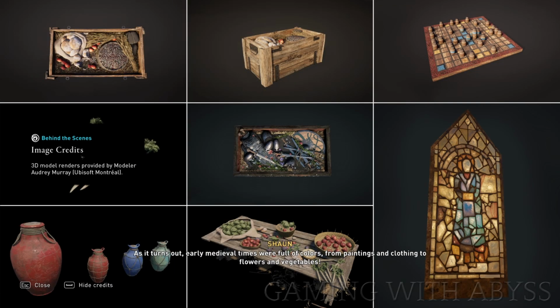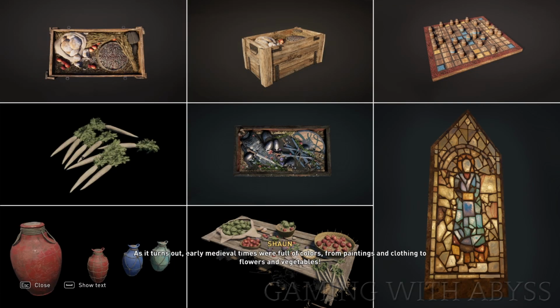As it turns out, early medieval times were full of colours, from paintings and clothing to flowers and vegetables. To break the prejudice against this time period, artists, modelers and texturers made sure to implement vivid colours where they could. But as always, it's a fine balance to find between gameplay needs and historical accuracy. In some cases, developers chose to stick with one colour, despite historians' complaints. You should never mess with a historian.